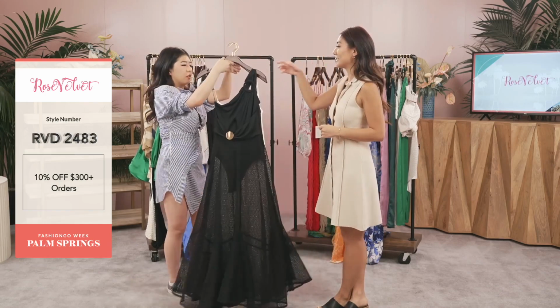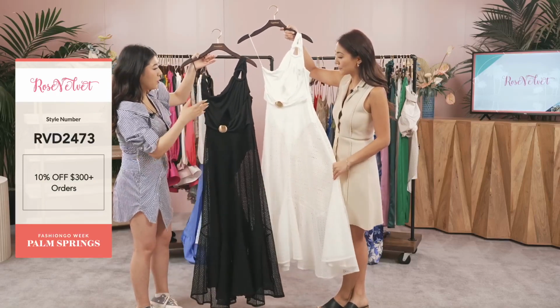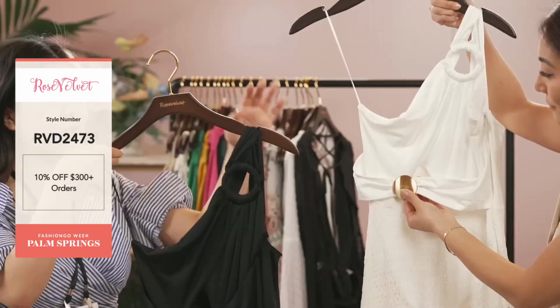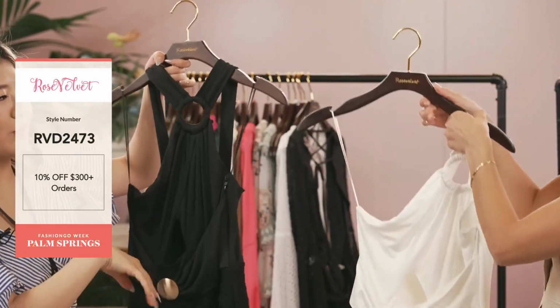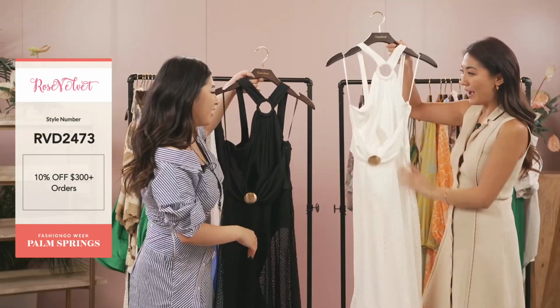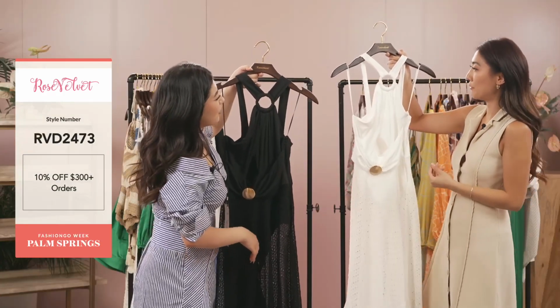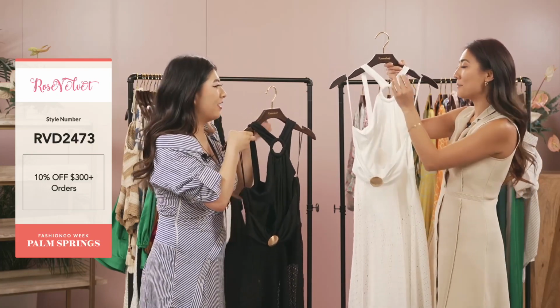So this is gonna be our resort wear again. You can wear it two ways. You can wear one shoulder or you can put this over and make it a two shoulder. Love the versatility of this. Wow, I can't even pick which one I prefer. Which one do you prefer? The one shoulder. I think I'm the two.